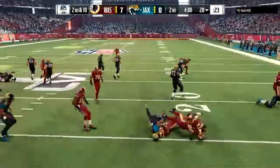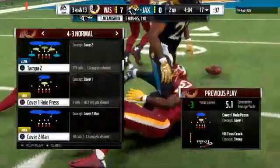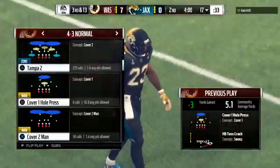Now they'll run it on the toss. And he goes nowhere. He'll lose yardage back at the 17. So he loses 3 yards there. Now third down.